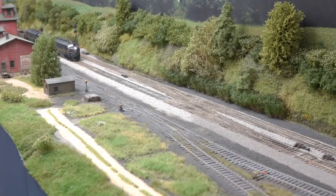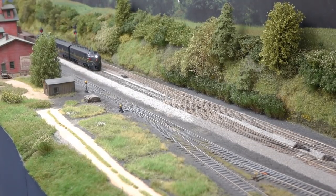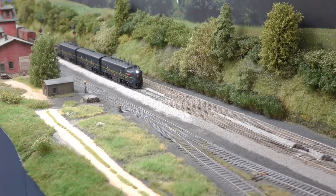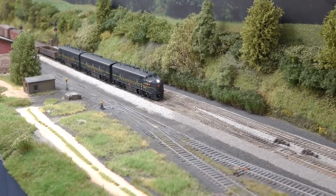Although they could cross him over at Wallace Junction. The crossover in Lake City won't really help. It's just the wrong direction. So we're going to ease him back into staging. Then I'll walk around and actually bring him into staging just to show you what the guy back there would kind of do.